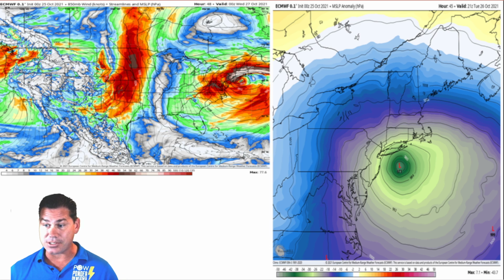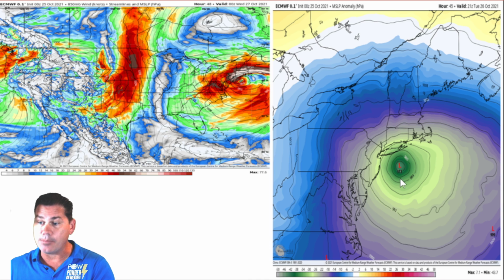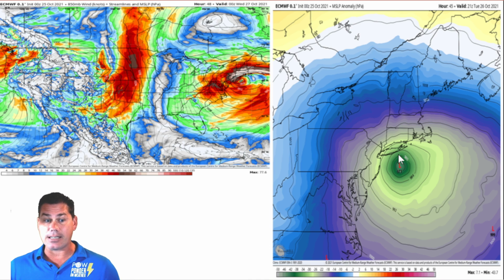This is incredible stuff, guys. But this one's going to be a lot closer to shore. It's not going to be nearly as strong, but it's not going to be well offshore like the one off the west coast there. Now we're talking, this one's going to be moving a little bit further offshore, just basically setting up shop over Long Island here, pumping those very high winds.